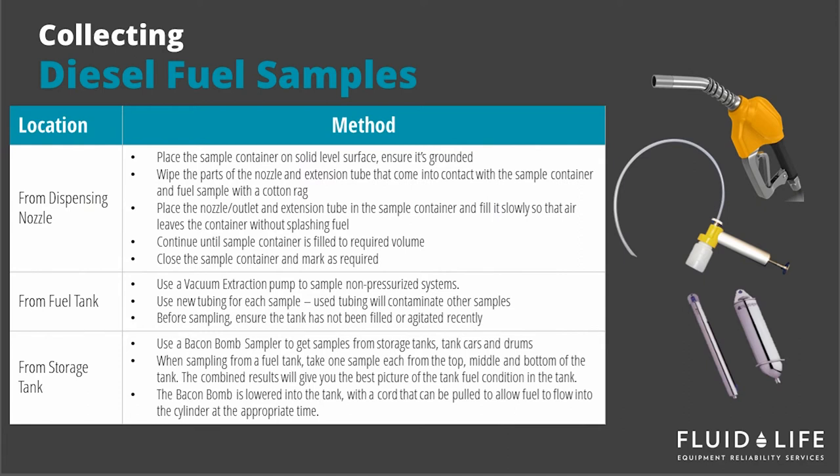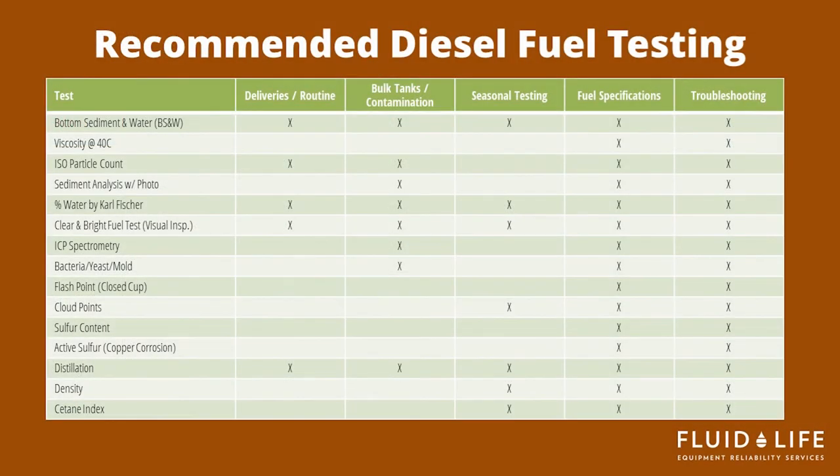If you want to collect a sample of diesel fuel, there's typically three ways of doing that: from a dispensing nozzle, from the fuel tank, or from the storage tank. And here's the procedures for each. The actual testing of diesel fuel can be done on an individual test basis or on a package basis. Depending on what your application is, there is deliveries or routine testing, testing at bulk tanks or contamination, doing testing on a seasonal basis, confirmation of fuel specs, or troubleshooting.